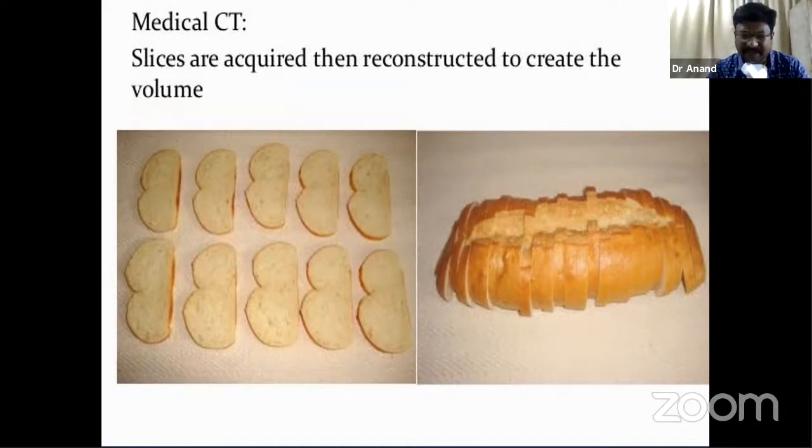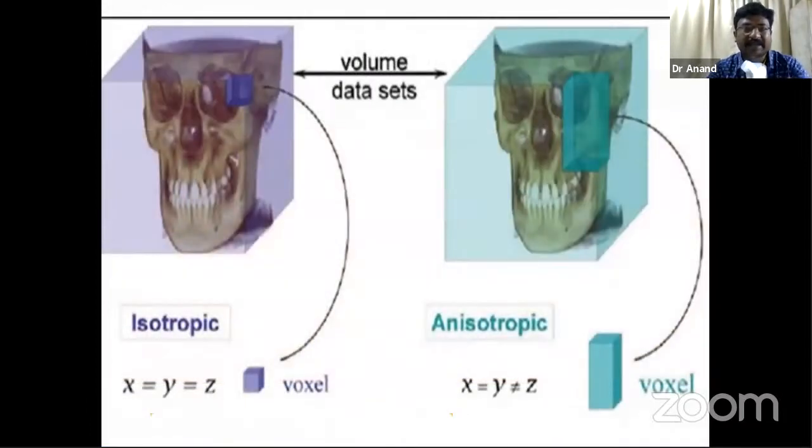So there will be some discrepancies, basically because of the voxels. I told you about the volume elements; a voxel is nothing but the third dimension of the pixel. In CBCT, the voxels are isotropic, meaning equal in size, an exact cube where x equals y equals z. Whereas in CT, the voxels are anisotropic, slightly non-uniform in length or depth, so x and y are not equal to z.